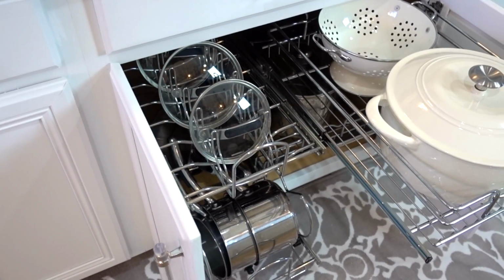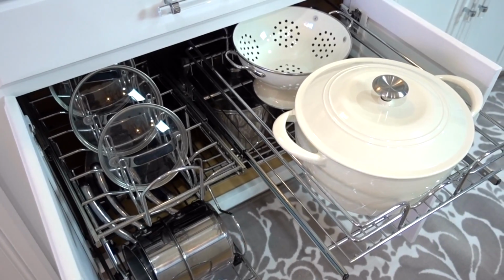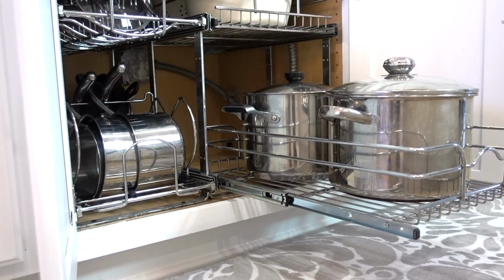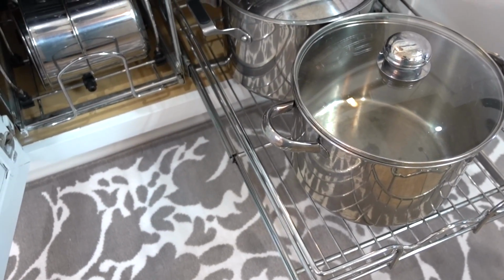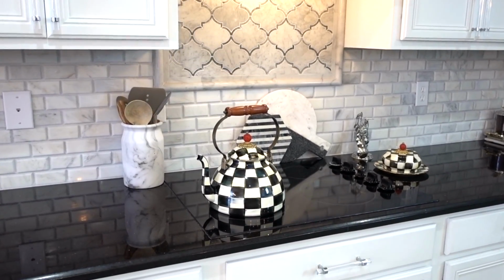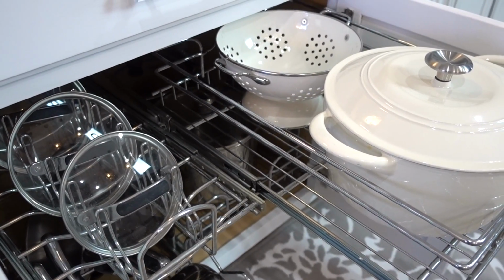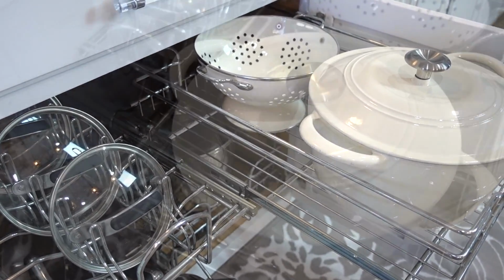Rev-A-Shelf pan and appliance organizers can do more than keep your pots and pans and appliances neat, and I've had my system for years, and I promise you it will be an investment that you will not regret. Our daily pots and pans are conveniently under our cooktop, and it's very easy to access. The top rack has my lids, and under the lids are my smaller pots. The other side has my Dutch oven that I use almost daily, and I keep the lids together so I can just grab and go.